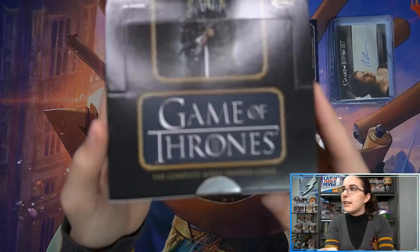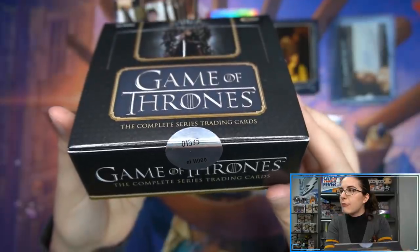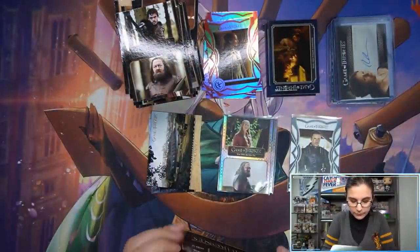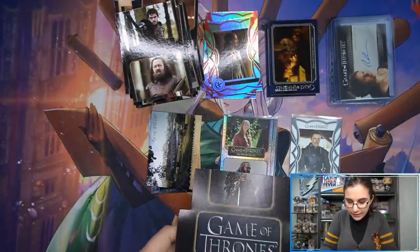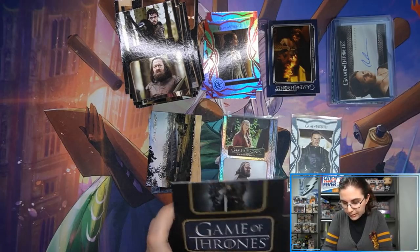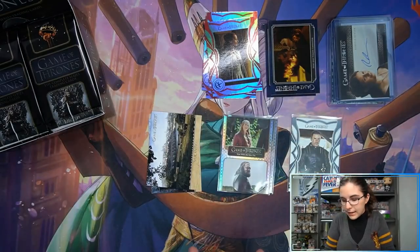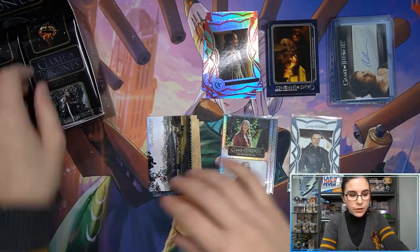All right, last box here for Jacob. Do have 1,535. Let's see what this box here has to offer. 24 more packs. And then we'll be done today with our Game of Thrones openings. Again, let me move the stack of base out of the way. And here we go. Let's get started. Pack number 1.